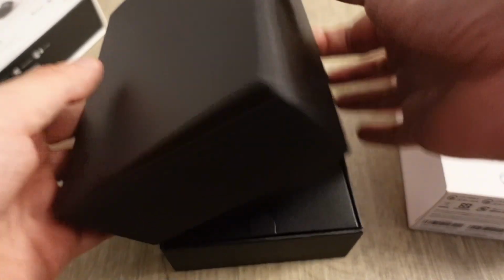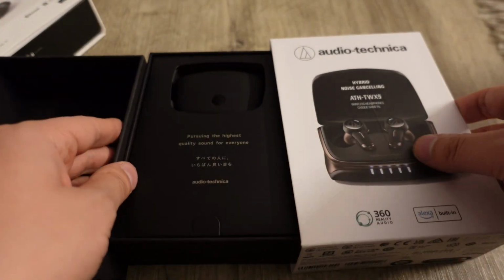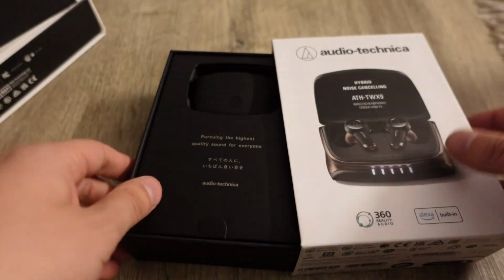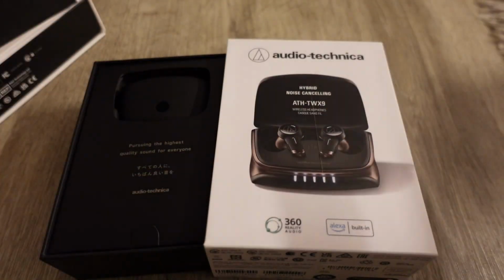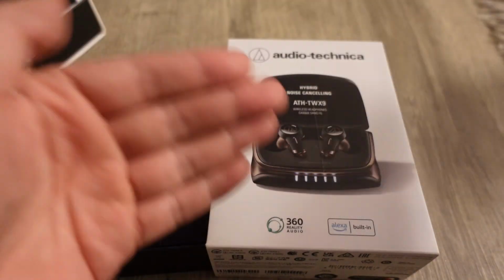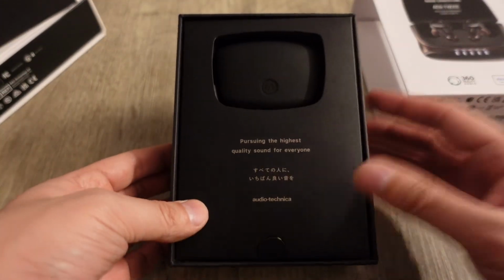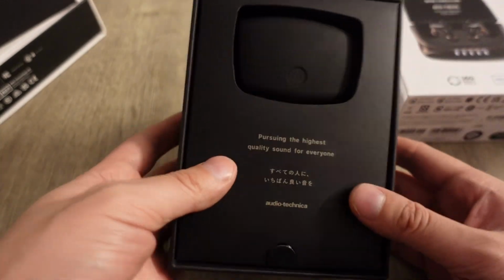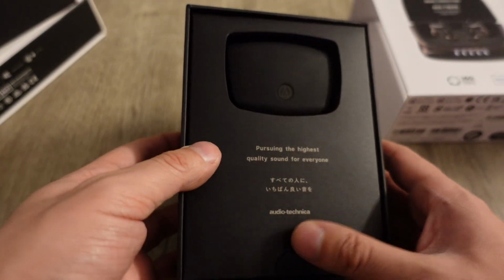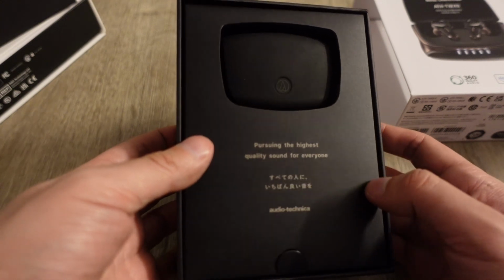And by the way, when I say Audio-Technica is a good entry-level brand, they also make really expensive stuff too. So don't think that they only make entry-level stuff. Just like Yamaha and Sony, Audio-Technica makes a whole range of stuff, from really cheap to really expensive. But anyways, this is probably considered on the cheaper or more affordable end. It's $300, and I got this for $150. So I guess that's still kind of affordable. So Audio-Technica: pursuing the highest quality sound for everyone.